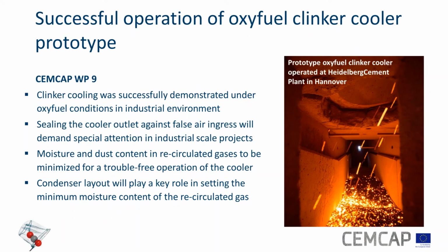And this is certainly a point which will demand special attention also in industrial scale projects, as we have there the extraction of the product clinker, and we need to prevent as much as possible the ingress of false air. The moisture and dust content in the recirculated gases needs to be minimized in order to assure trouble-free operation of the cooler, and therefore the layout of the condenser in such an oxyfuel system will play a key role in setting really minimum moisture content.